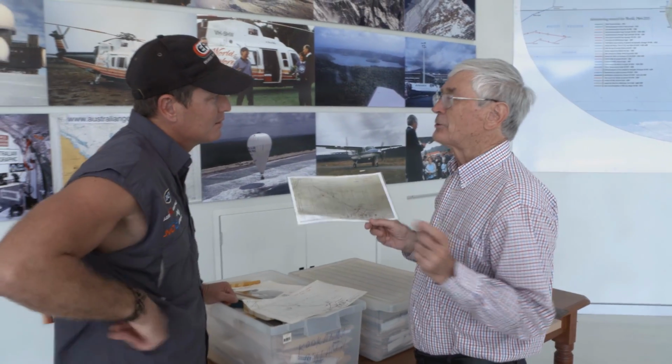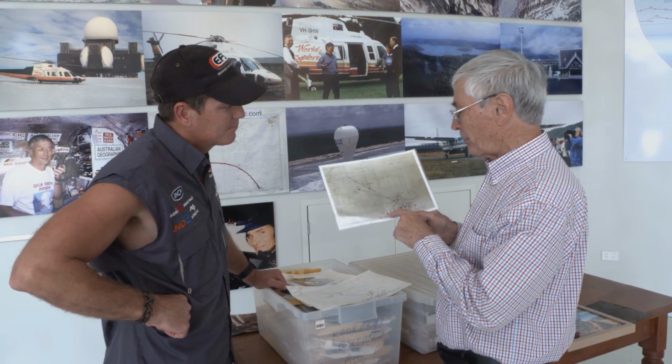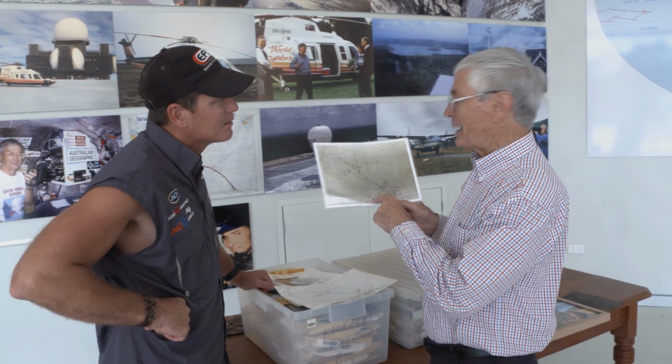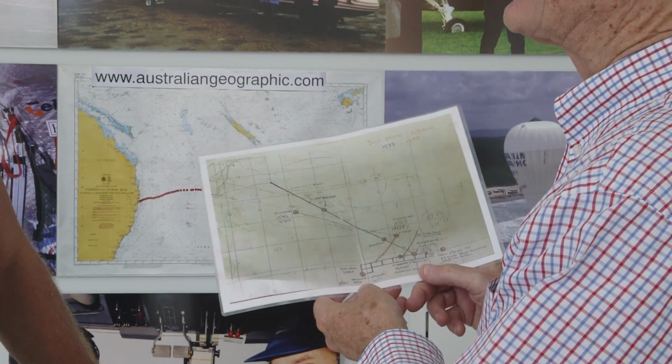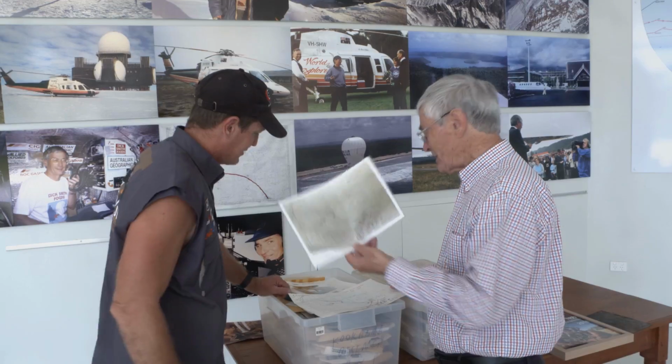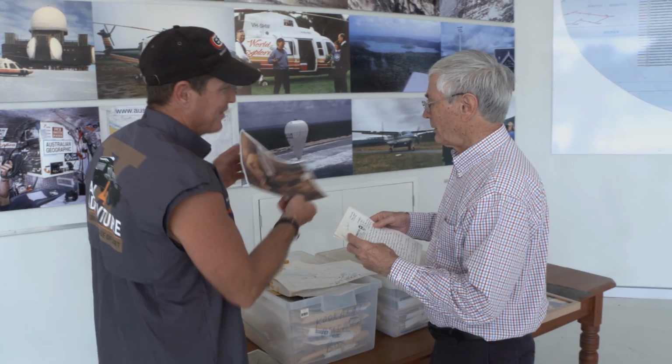So in the end, is that why you called the search off? That was the reason, we wrecked the helicopter. And John Weymouth, the helimaster who owned the chopper, he then had to get new blades, and they had a huge job to fly in and replace the blades and then fly the helicopter out. Quite amazing. Wow. Is this your one? Yeah, that was my one. That was the photo. I worked off that.